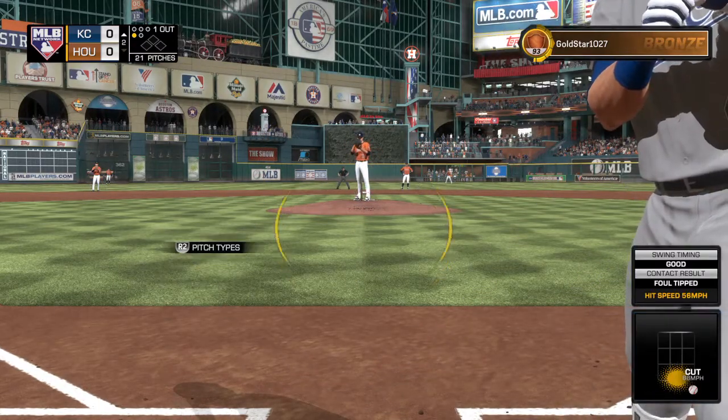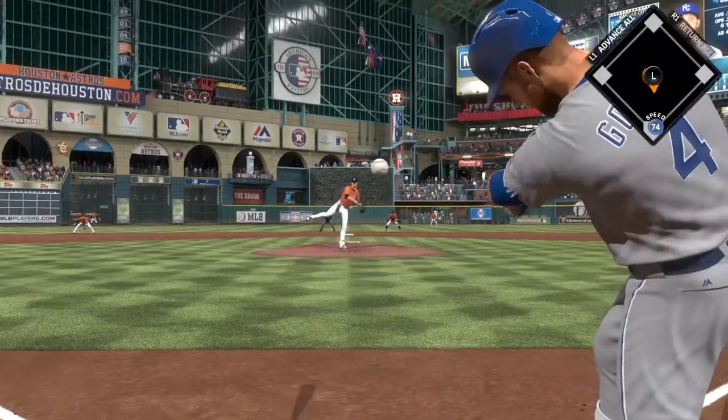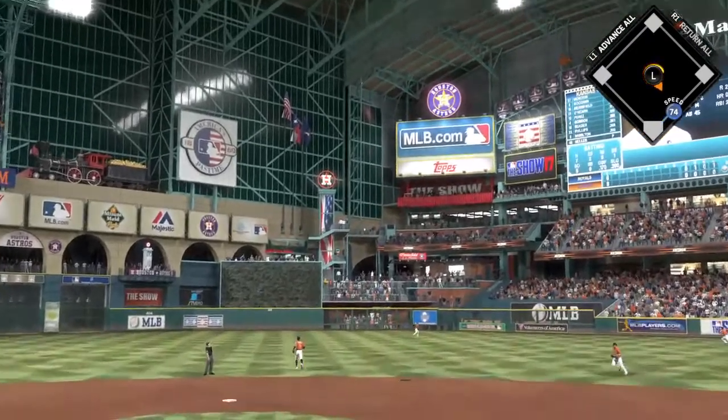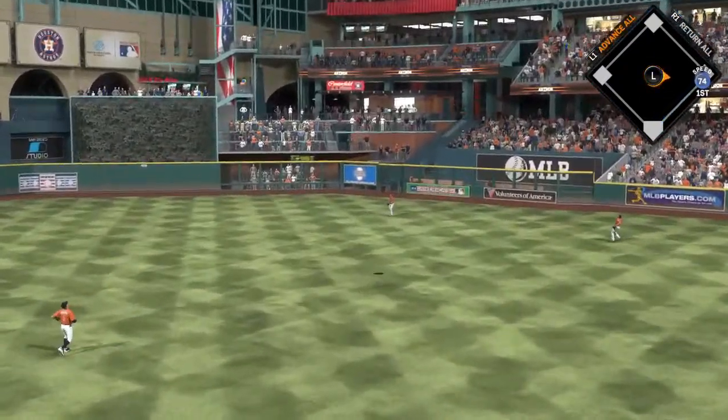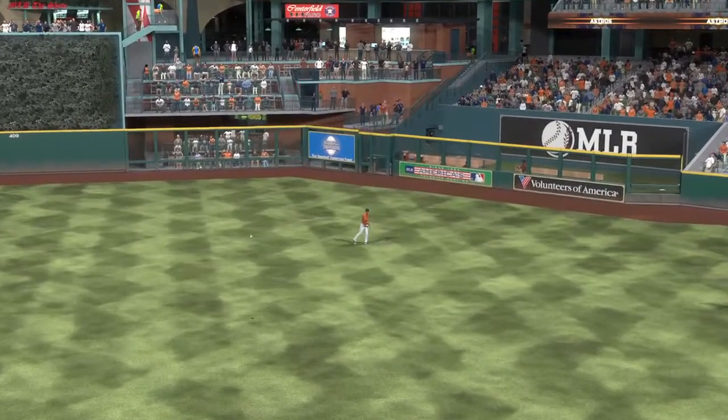Chop foul at the plate, strike one. The windup and the 0-1. Pitch swung on and hit in the air. Pollock has a read on it. And that's the second out of the inning.